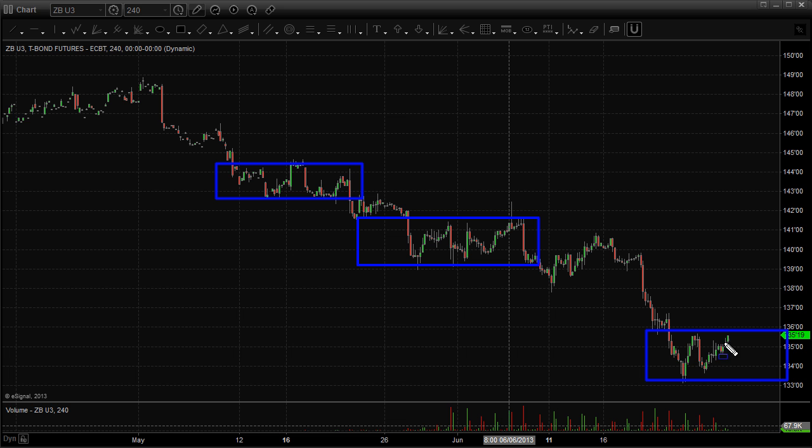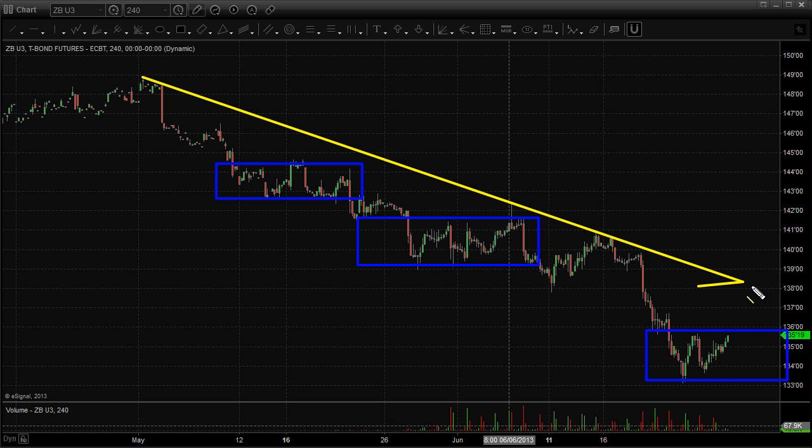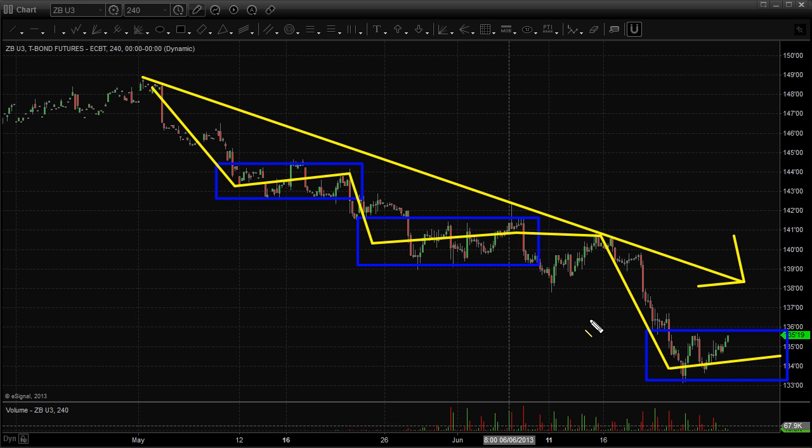It looks like it's trying to put in a bottom and move to the upside, but again, the overall trend is down. So these are just consolidations. If you were to zoom out on the bigger chart, you'd notice that more or less you've got a move down, bear flag, move down, bear flag, bear flag. So it just continues to stair step its way down.